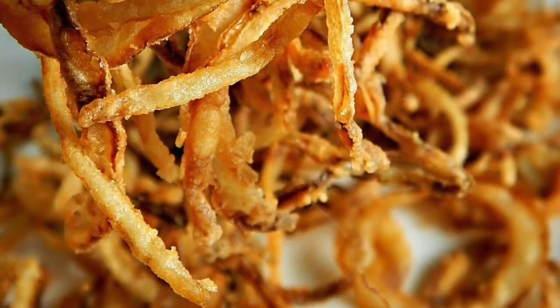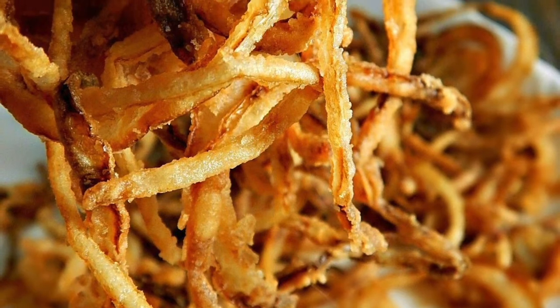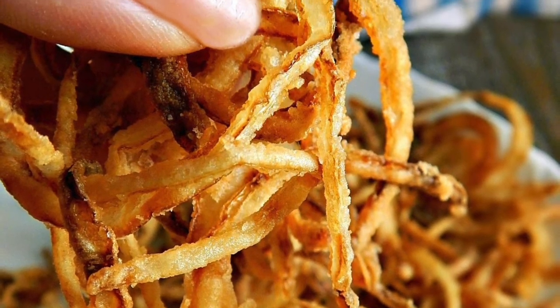A couple of things you might like to add is sesame seed, crispy fried shallots or fried green chilies, maybe French fried onion, yum. And of course you can make it as spicy as you want with sambal, sriracha, or even ghost pepper sauce if you're a chili head.